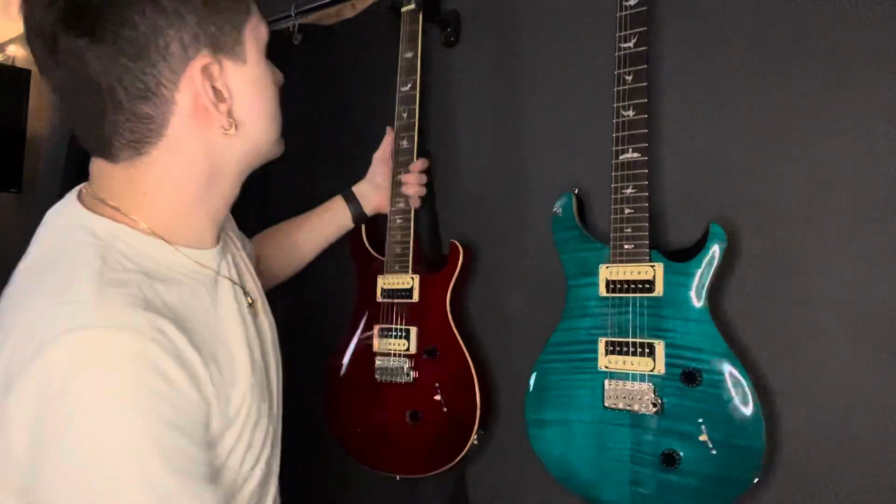Let's look closely at the standard. It doesn't say Custom, it says Standard on the top here, but it also has his signature and that small SE, which is just a great touch. It absolutely screams quality.